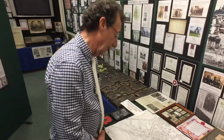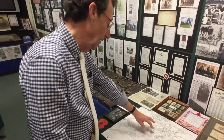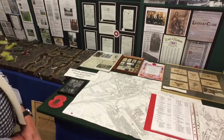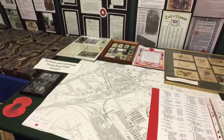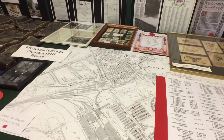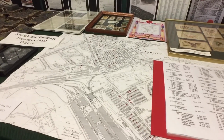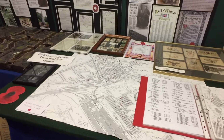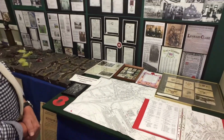What is so striking about this map is that, particularly in the heart of Horwich, you have streets where as many as 6 men died, and often there are cases where 3 from one family have died as well. So imagine the heartbreak in that close-knit community all those years ago.